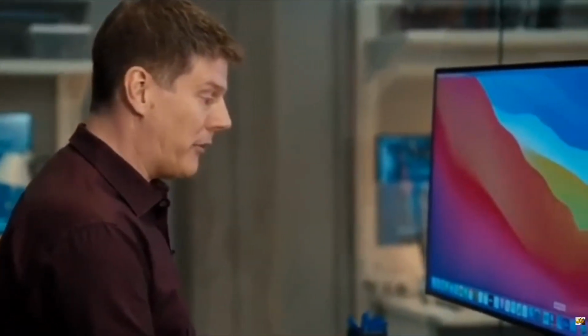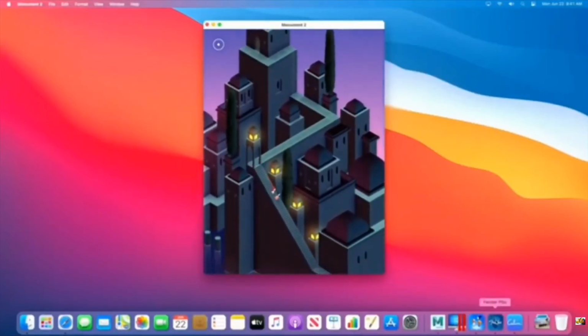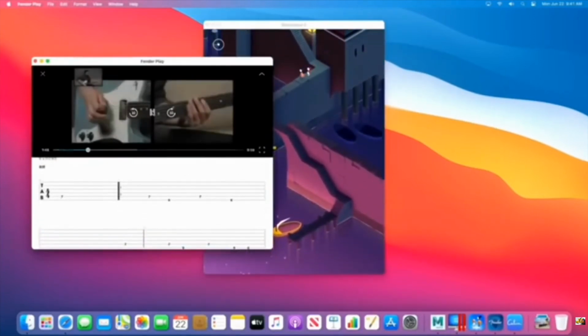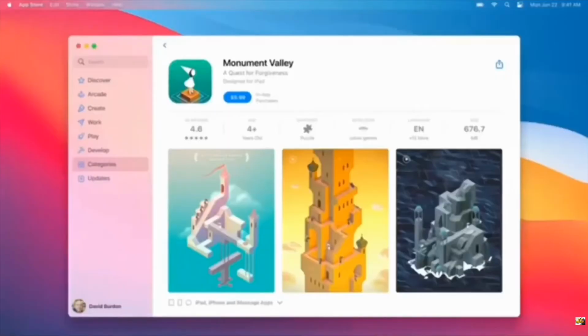And that is iPhone and iPad apps. Since they've been built to run on the same Apple Silicon that we're using in our new Macs, they will run natively, completely unmodified on the new Macs as well. Let me show you a few. This here is one of my favorite games, Monument Valley 2. It's fun to play here on the new Mac. And if I want to catch up on my guitar lessons, I can use Fender Play. Or if I want to relax at the end of the day a little bit, I can bring up the Calm app. Starting day one, users can download these apps right from the Mac App Store. And most apps will just work with no changes from the developer.